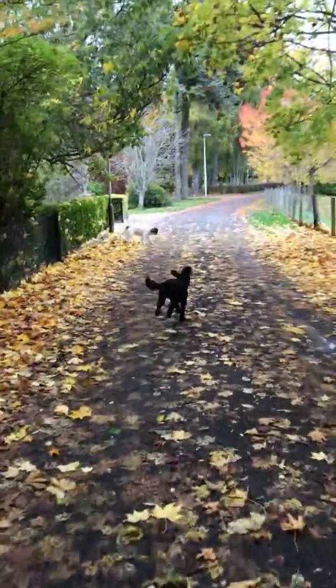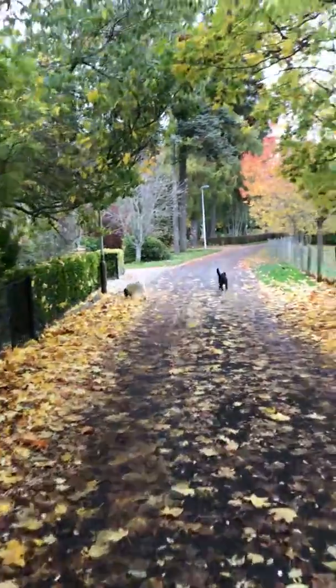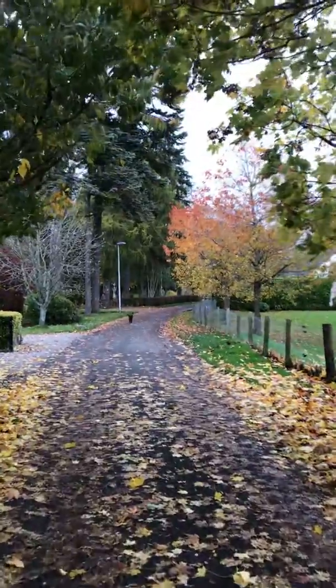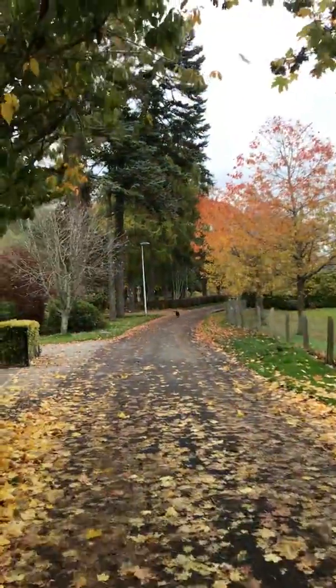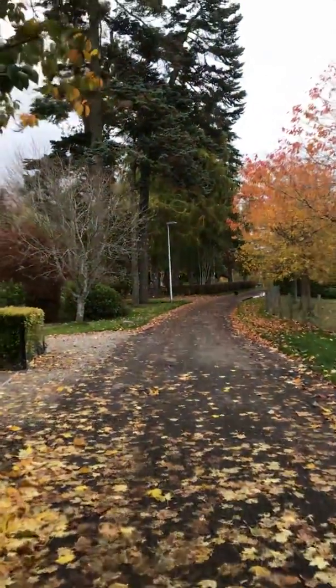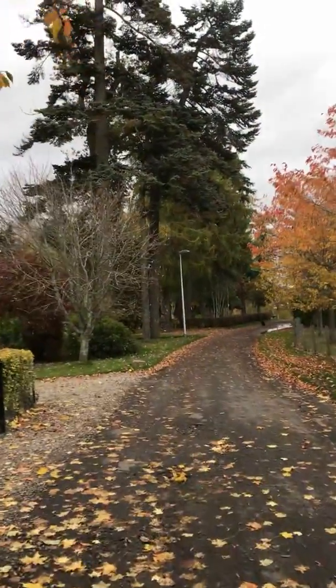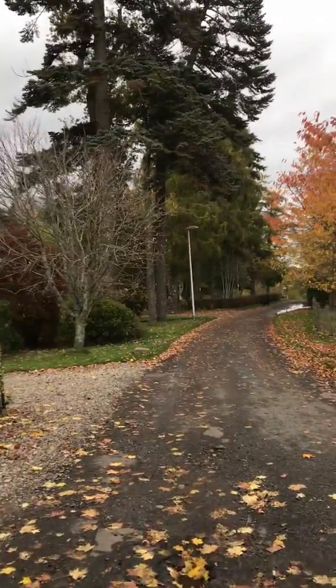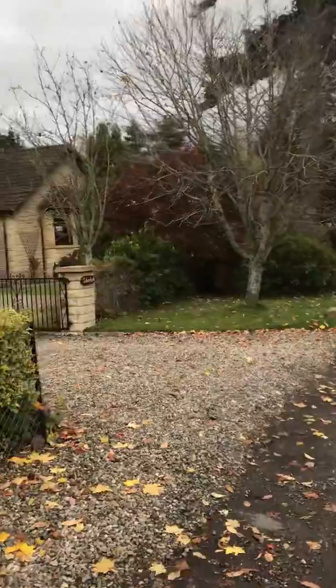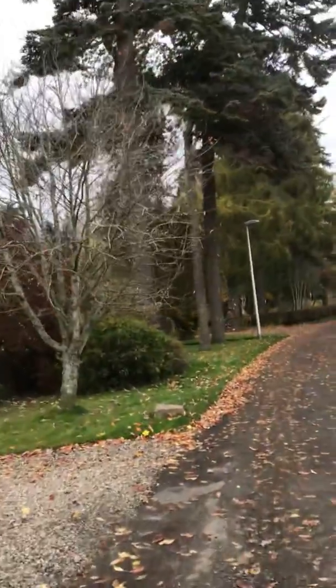Some of that noise is the wind, isn't that right, Scout? But some of it is also the rustling of the leaves. Every so often you might see a leaf coming flying down in front of the camera. Oh, as if on cue, that one came down. That was extraordinary. And other times you will see other things.